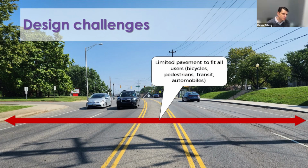And then the other big design challenge is the fact that the pavement is only so wide. So we've got a limited amount of pavement to fit all users: cyclists, pedestrians, transit, automobiles. And so we're going to have to make some trade-offs in terms of how we design the street to accommodate all users. That's going to be a definite design challenge and something that we want to get your input on. So in just a minute, I'm going to talk about some opportunities for you to provide input.